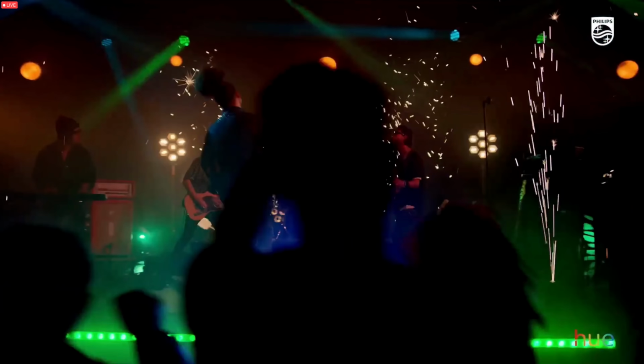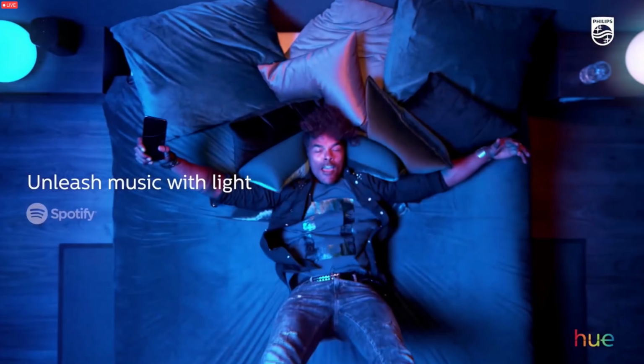You kind of already have access to this using HomeKit and some other third-party apps. In my opinion, the biggest announcement was that Philips Hue is partnering with Spotify to integrate their music with their smart lighting. That is so amazing, and thank goodness I'm a Spotify member.